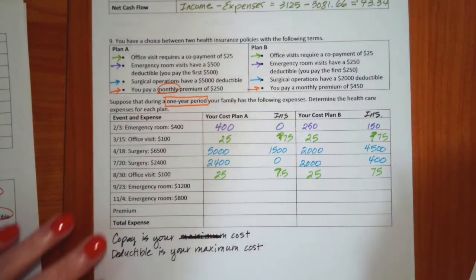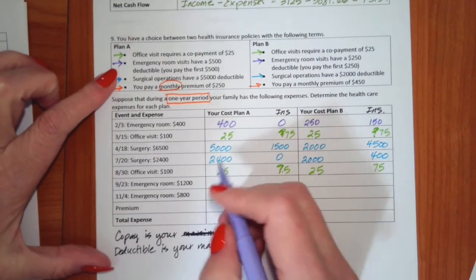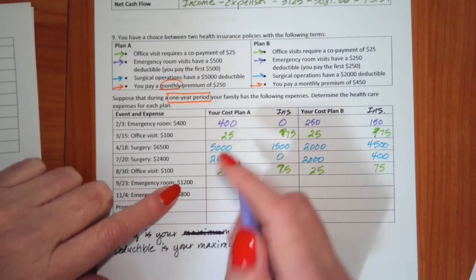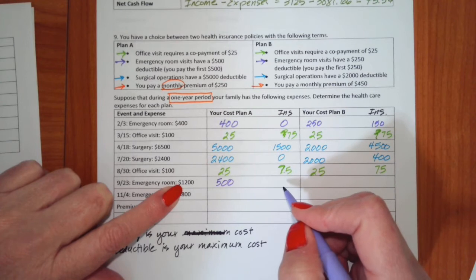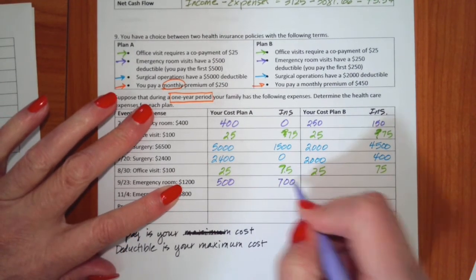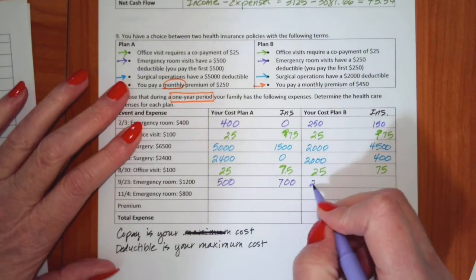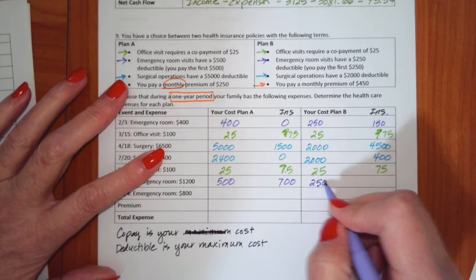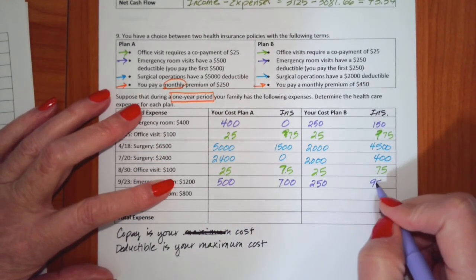All right, you have another emergency room visit. This bad year, in an emergency room, you have to pay $500. If it goes beyond that, which it does, this is $500, and so that means the insurance company is going to pay $700. Here, you only have to pay $250. That is your deductible, your maximum cost. And the insurance is going to pay $950.